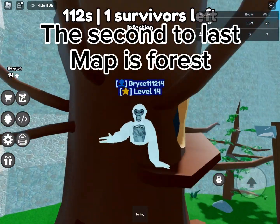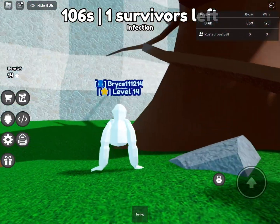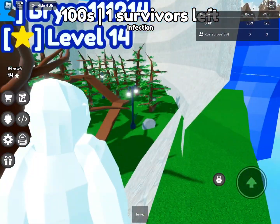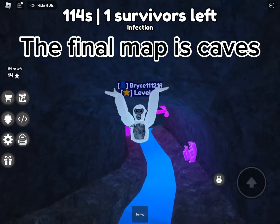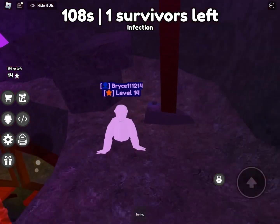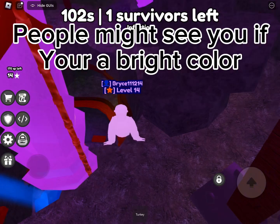The second to last map is forest. It's behind this tree. The final map is caves. There is three spots. Behind this rock. People might see you if you're a bright color.